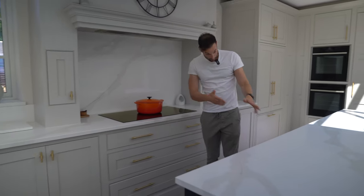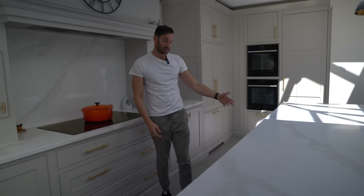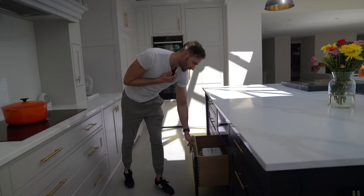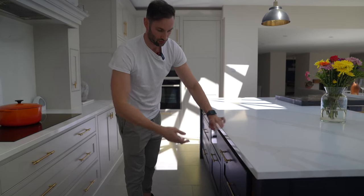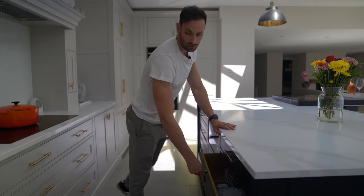And then behind me is the main working side of the island. So we have a Miele warming drawer, 290 millimeter warming drawer that is framed by in-frame cabinets all around it. We have a drawer underneath, and we've got more dovetail oak drawer boxes here. So small internal drawer, bin bags, tinfoil, cling film, etc. And then two equally spaced drawers below, cutlery, bowls, etc.